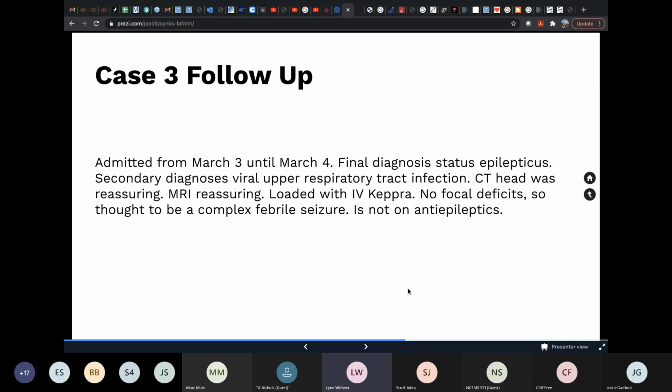Also, it was nice that they picked up that this was a seizure. It probably would have gotten better with 2 milligrams of Versed to start with, 0.2 per kilo, if they didn't have an IV. That was one of the feedback points. They ended up giving 2 doses of Versed, which was appropriate because it didn't stop with the first one. But then they gave a higher dose the second time, which was the appropriate dose, at least not in our protocol, but yeah.